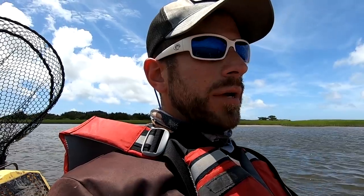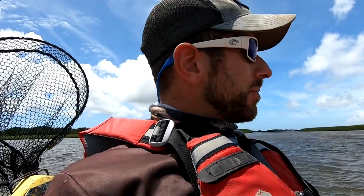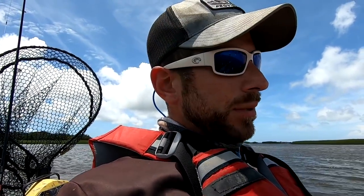In fact, today we are doing some jigging in the back bay. Primary targets are flounder and redfish. Let's pitch some stuff at some structure, see what we can catch. Should be a good one.